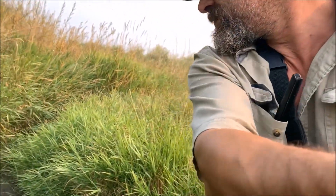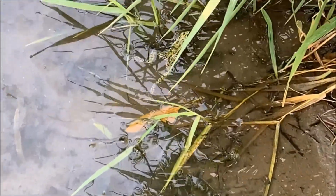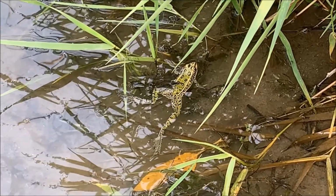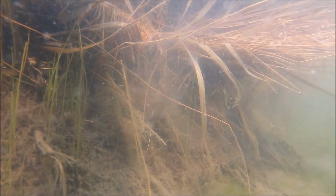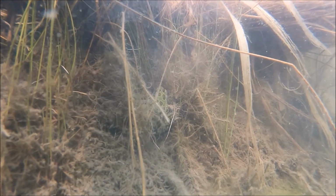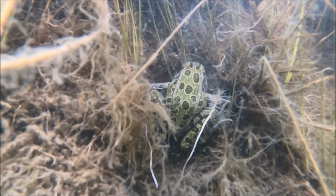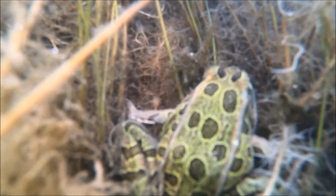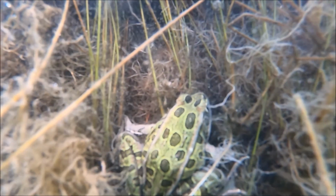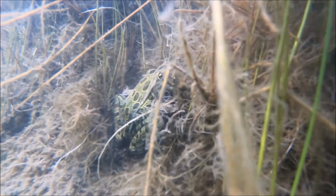Leopard frogs. Though much of their time is spent hiding and hunting in grass, beneath the water, these amphibians are quite at home and can be found blending into vegetation along submerged banks. The leopard frog's rounded spots are ideal camouflage, both beneath the water and on land.